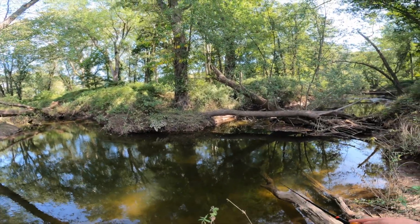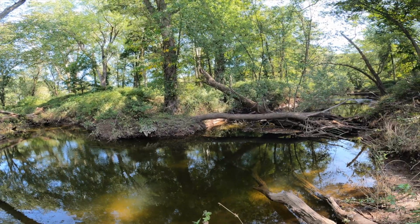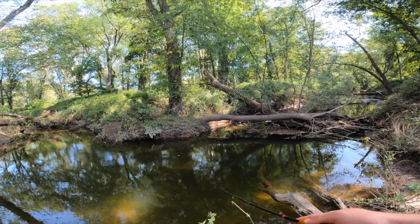All right, there's some cover right here. I'm gonna try flashing the jerkbait in front of it. See if we could call a brown out.